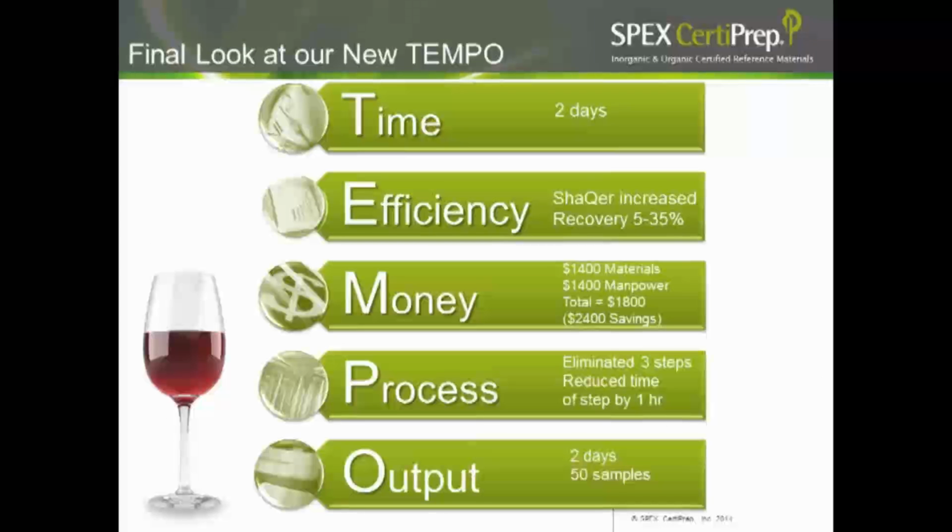A final snapshot at our tempo. How did we do when it came to looking at our final process and output? It took us 2 days to do all 50 samples. There were 2 of us, and it was an easy 2 days. It wasn't like a rush 2 days that we're trying to get everything done. It was a fairly comfortable pace.